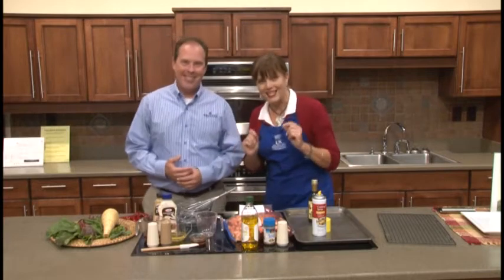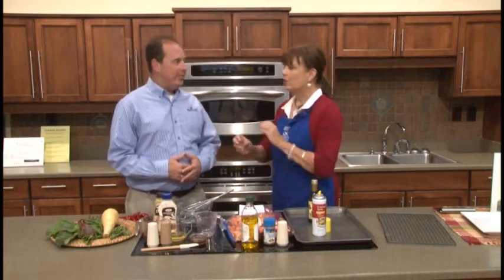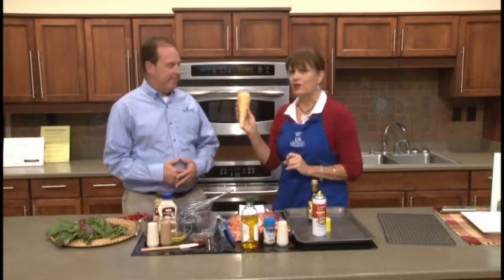So what we're promoting, Barry, is the idea of taking advantage of those great vegetables that come out of the ground, thus root. And so what are roots? Potatoes of all types, and sweet potatoes, of course, are one of those favorites this time of year. We're going to be using sweet potatoes today, but we're going to marry up some root vegetable cousins.